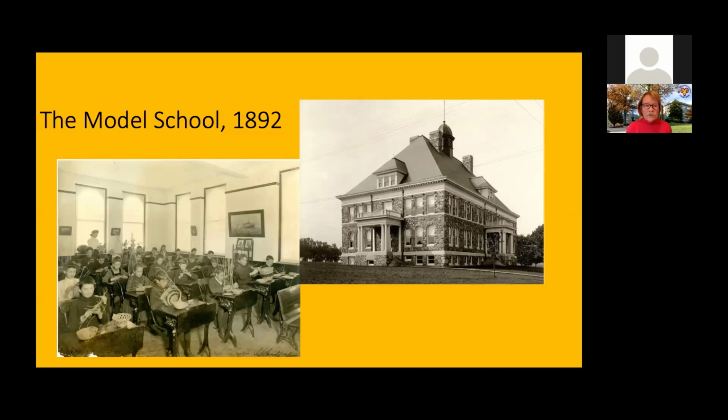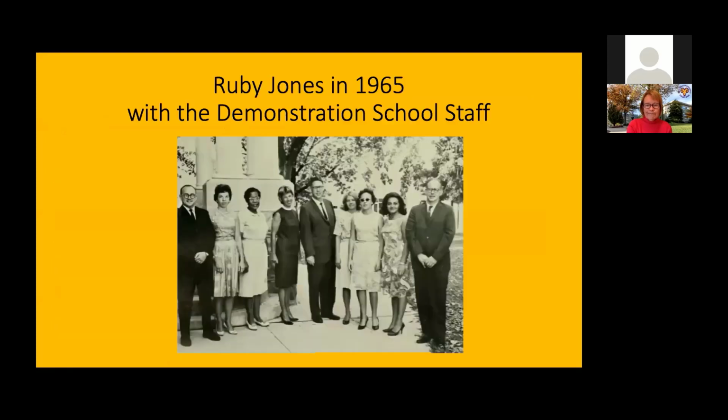The model school taught the regular academic subjects that elementary school students would be taught at the time or even today, but they had courses like basket weaving, as you see here, which were, according to the theories of John Dewey, to develop motor skills and eye-hand coordination. So there was also attention to that kind of development on the part of the school. And the model school very much followed the ideas of philosopher John Dewey.